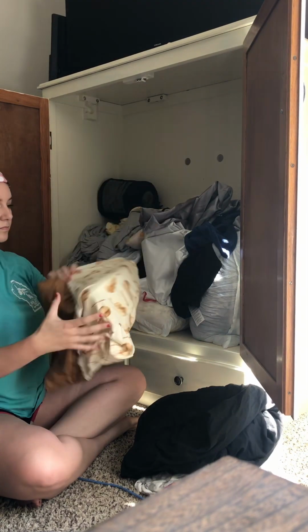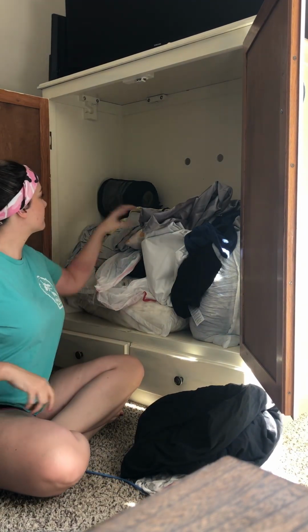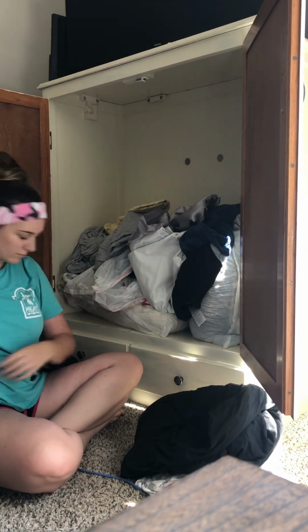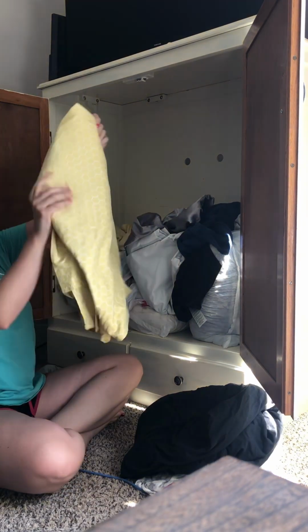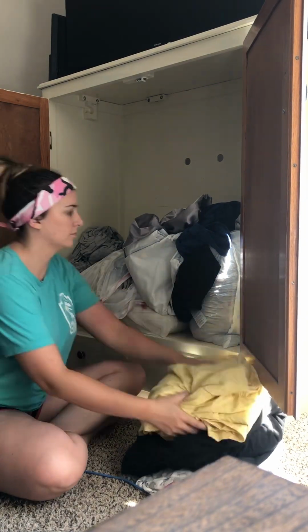What I just put to the side are pillowcases. Here's actually a knee pillow I bought one time, but I've never used it again because it makes my hips hurt. There's our bee pillows. I'm making a pillow pile. Here's a random camper blanket that we have, or a picnic blanket, I'm not sure. More sheet sets.